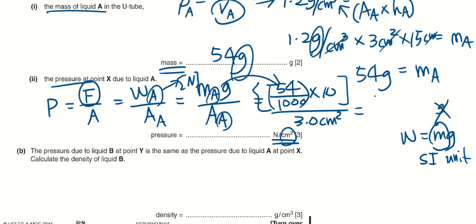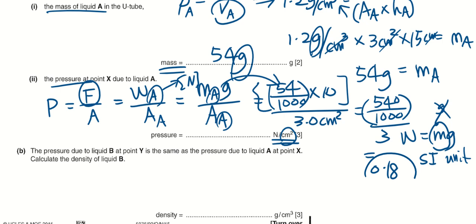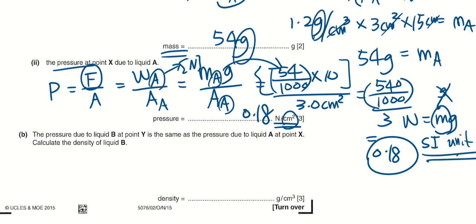So I'll have 540 over 1000, this whole thing divided by 3. And I'll get an answer of 0.18. So the answer for this is 0.18. Okay, please check that you know how to do this. If you have made a mistake of not converting your grams to kg, please take note. Some formulas require you to leave everything in SI unit.